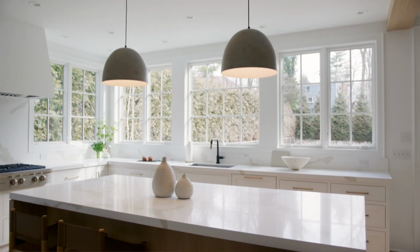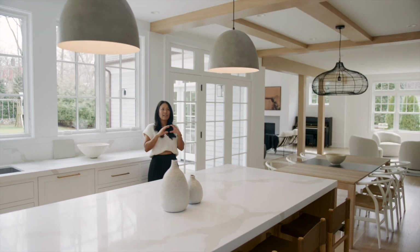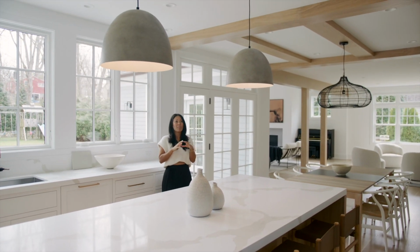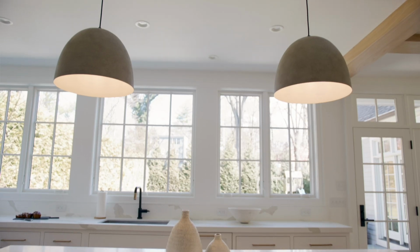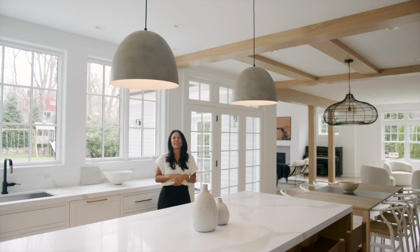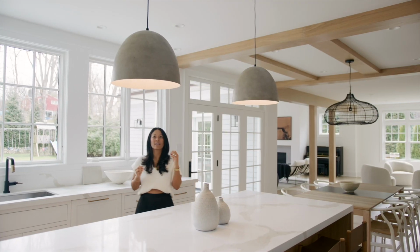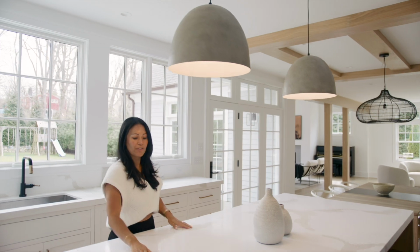Another favorite are these pendants. So we wanted something that was, again, curved and soft, but bold enough to hold its place in this room. So we found these beautiful cement pendants, and I like that they have texture. I like that the color and tone of the texture of this pendant speaks to the color and tone of the veining that's in the countertops.